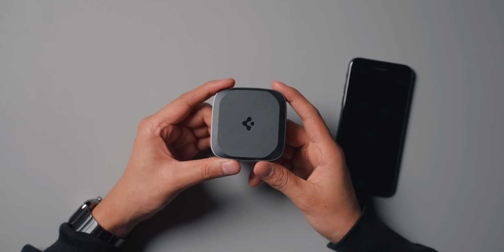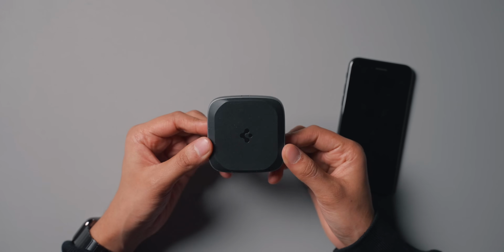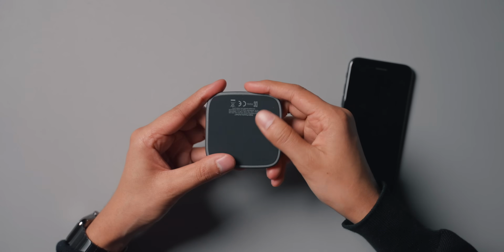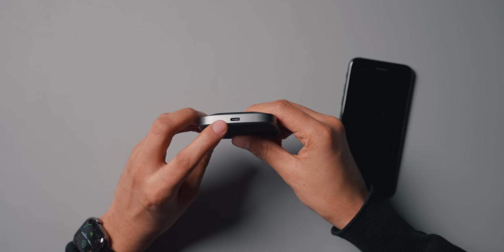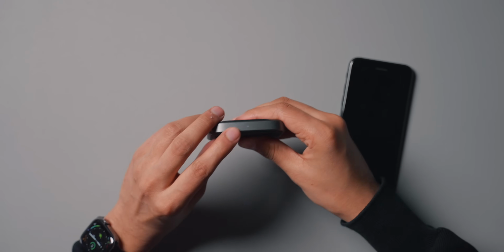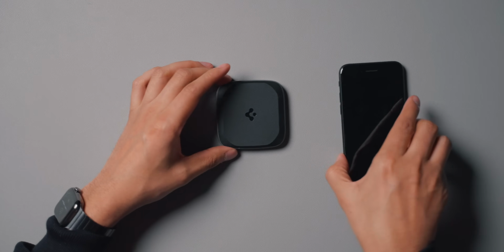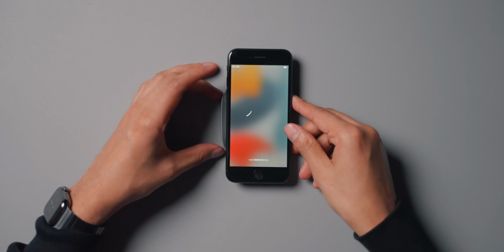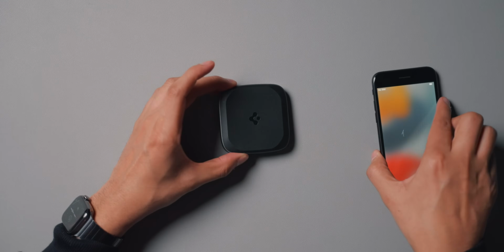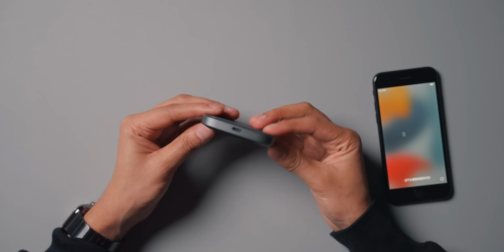Actually, another product which I nearly forgot to mention from Spigen is the Artfield wireless charger. This is a really nice wireless charger. It has like a rubbery texture on the top and a rubbery texture on the bottom. USB-C port. It does come with a USB-C cable, of course. There's also a status LED on the front, so you know if it's charging or not. And yeah, I feel like this is actually perfect for the iPhone SE. Just the right fit. This is a really nice wireless charger. One of the nicer ones I've seen for sure.